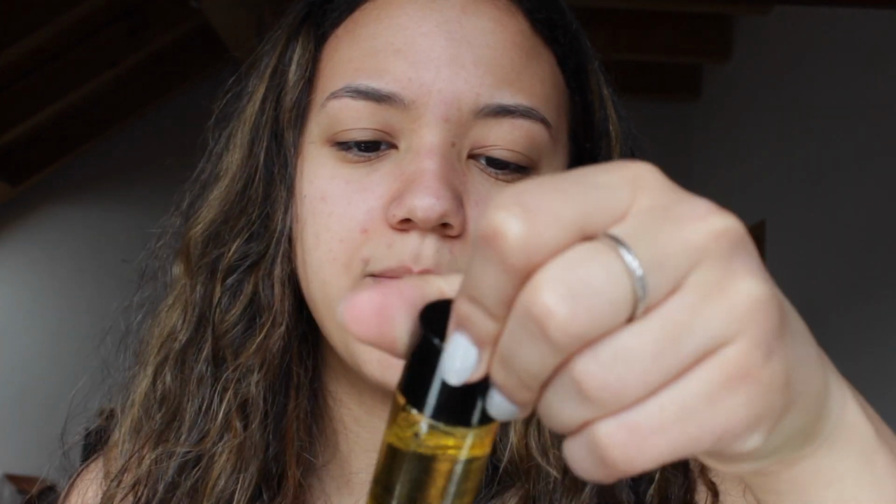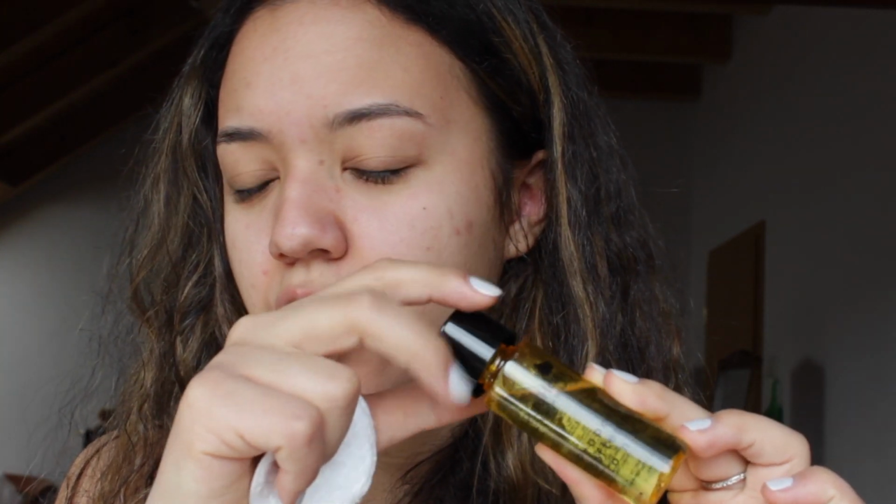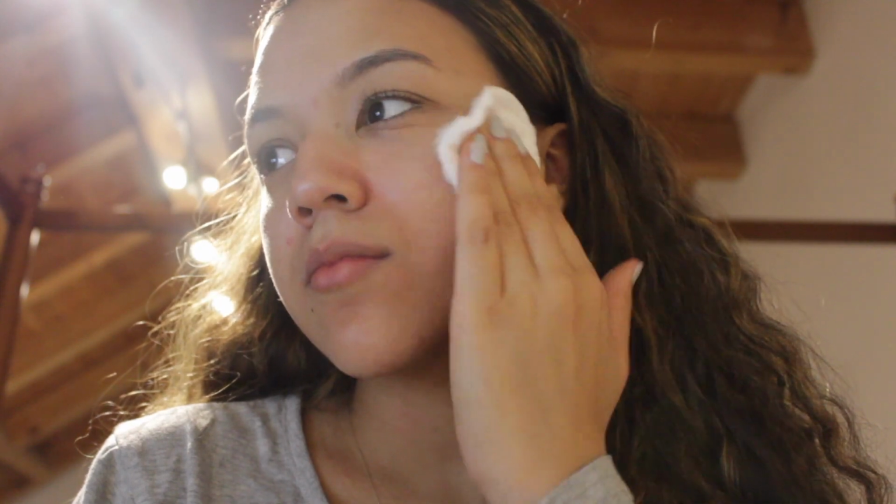The first product that I'm going to use is the PUREHEALS by Nature Village Propolis Softening Toner. I've actually already used this toner for 2 days. First day that I used it, I had a breakout going on around here and my forehead area, and as you can see, it did kind of calm down a little bit. I feel like toner is just so relaxing to put on. Now I'm just gonna go ahead and moisturize with my everyday moisturizer.